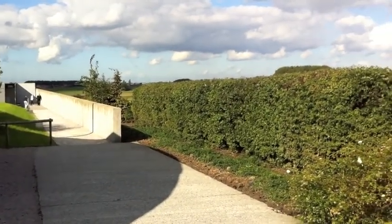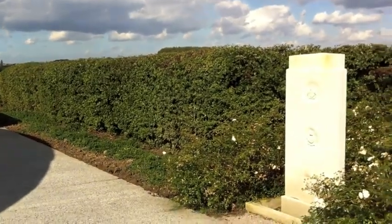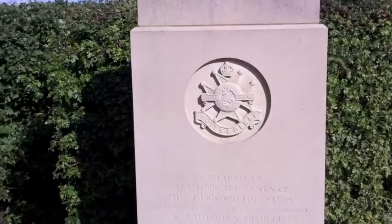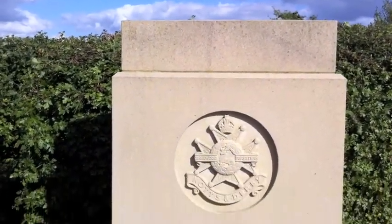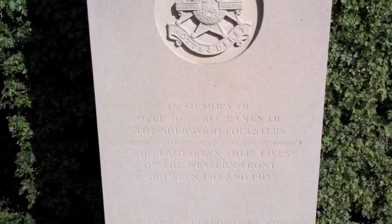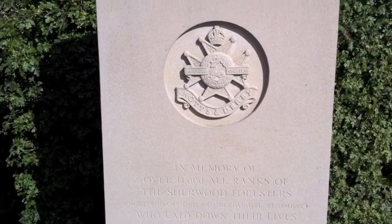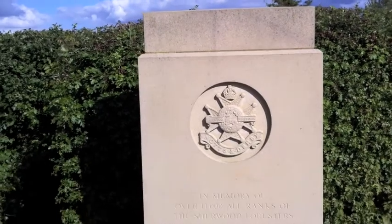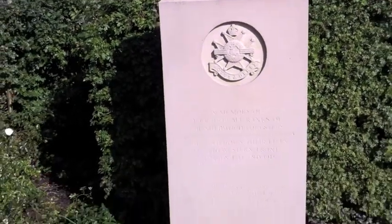I'm at the back of the Tyncott Cemetery now. It's not my first visit here. My first one was 2 years ago for this. And this is the memorial to the soldiers of the Sherwood Forest Regiment, Derbyshire and Nottinghamshire. And believe it or not, these were the very last regiment to ever get some sort of a memorial to who fell in the First World War.